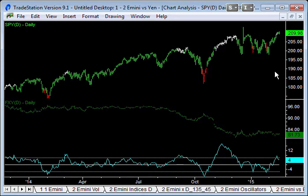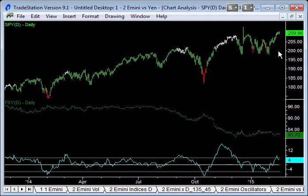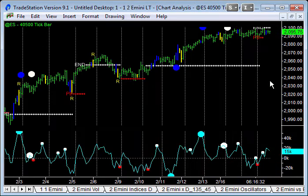Same oscillator used with the yen for the carry trade. Yen versus equities, same deal. Oversold, overbought, oversold. We've got a little white bar up here just showing us overbought at the moment on the oscillator. So what else have I got to show you?